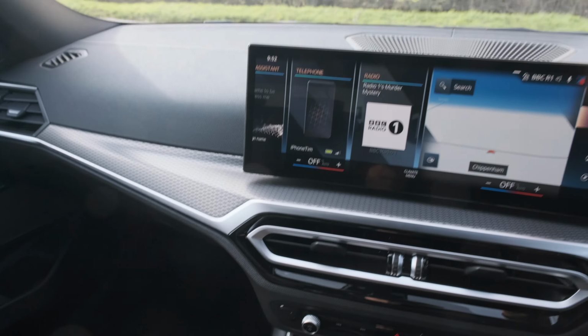But anyway, I'm going to jump in the back and show you what a 6'3" adult looks like in the back of the facelifted BMW 3 Series. This is what a 6'3" adult looks like in the back, quite tired and haggard, because I've got two young children that like to sing the entire Frozen songbook at 2 a.m. together. But anyway, I've got loads of headroom.